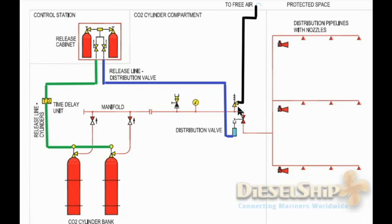And after that you have the distribution valve, which is operated through a piston, and as this piston pushes up, the valve opens up, and then the CO2 goes to the engine room. And that's it with the simple system. Now let's concentrate on the actual system which is present on board a ship.